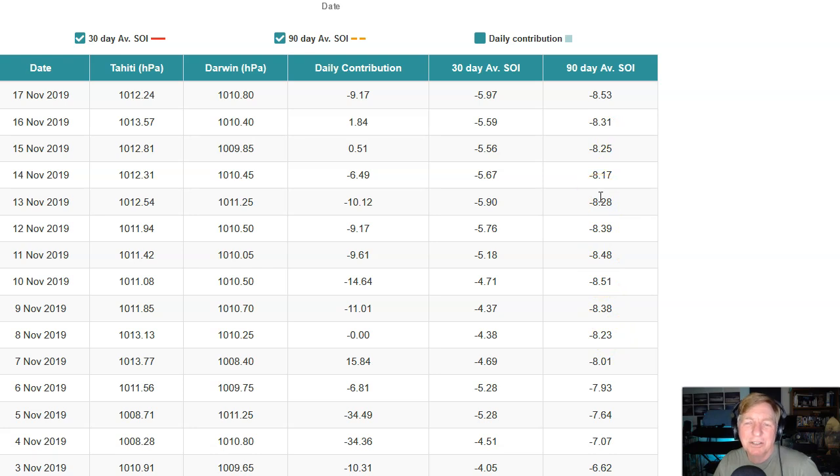So though this index looks like a weak El Nino, or not even that, but just a bias towards El Nino, and there's other data that looks that way, the objective evidence based on actual storm formation does not suggest that at all. It suggests the exact opposite. So we're in this kind of mixed, funky pattern.